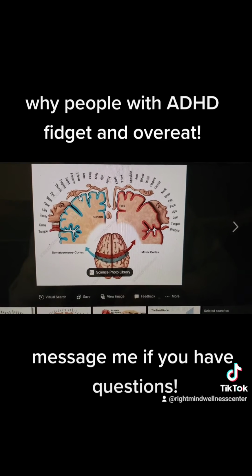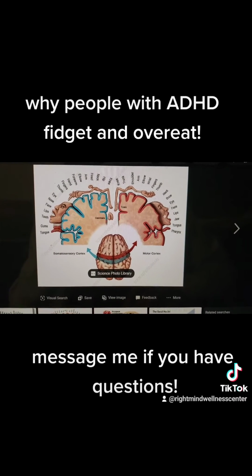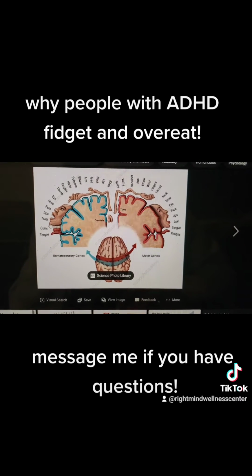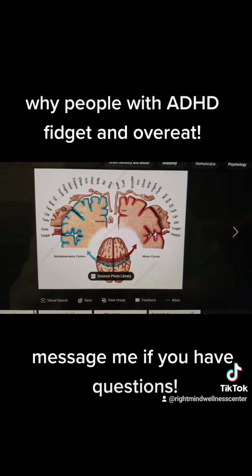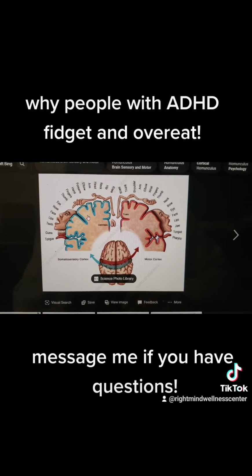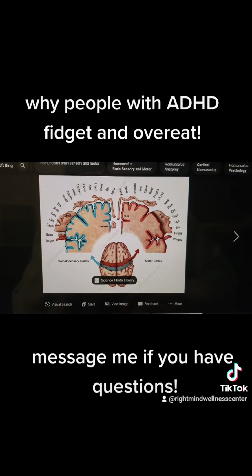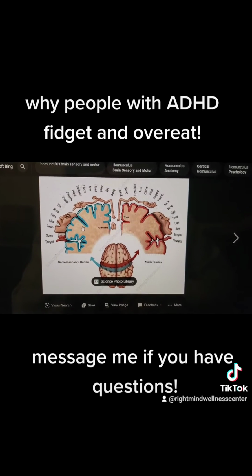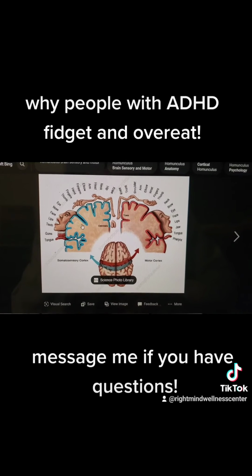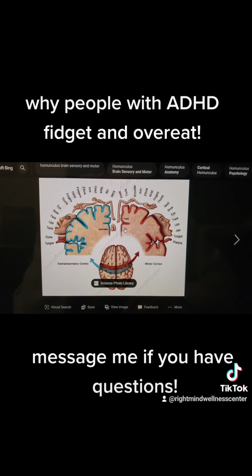Actually, one of the worst things a teacher can tell a student to do is stop chewing gum in class, because this is close enough to that area where even chewing or eating help you to focus. So if you have ADHD and you tend to overeat, especially when you're trying to pay attention, that can be related as well. So keep fidgeting and keep chewing gum when you're trying to pay attention, because that's actually super duper helping your brain focus in that moment.